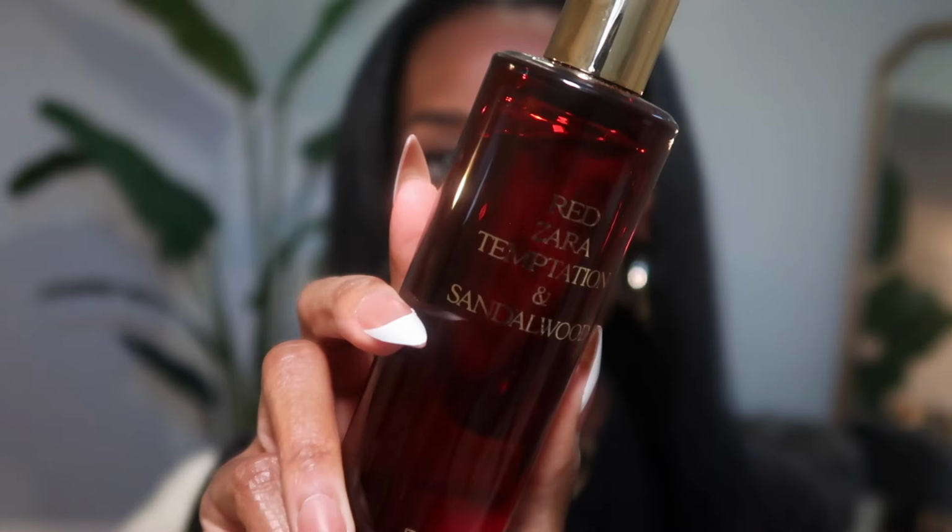This is how the bottle looks for these fragrances, and I think they are so pretty. I love that they did them in this red color. These only come in 1 size, the 50 ml, and I'll list the links below if you want to check any of them out. And I don't know if I mentioned it or not, but these are extrait de parfums.